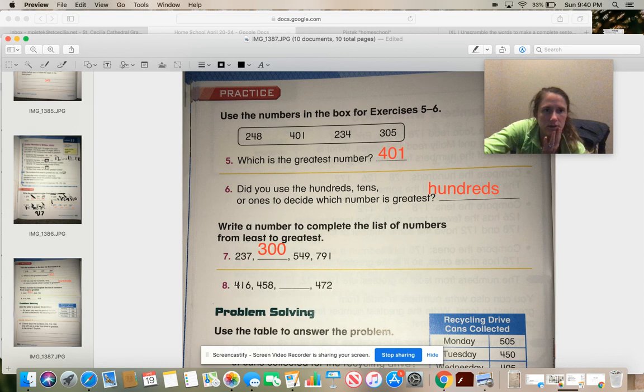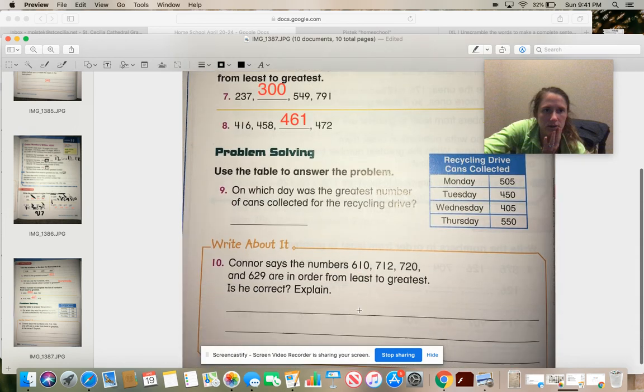We'll do another one. 416, 458, and 472. So littlest to biggest, least to greatest, bigger than 458 and smaller than 472. How about 461? Because the 4 is the same. So it's got to be in the 400s, but it's got to be bigger than 458 and smaller than 472. So we're going to go 461. If you want to do a different number, you don't do the same one as me.